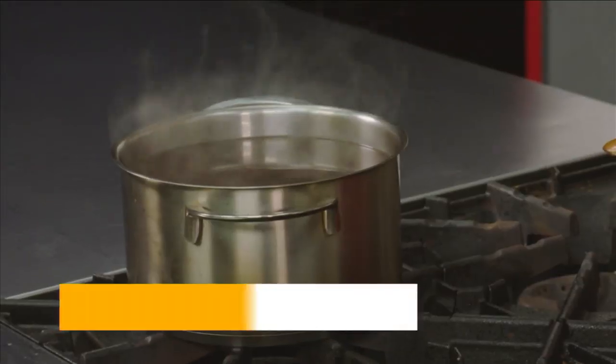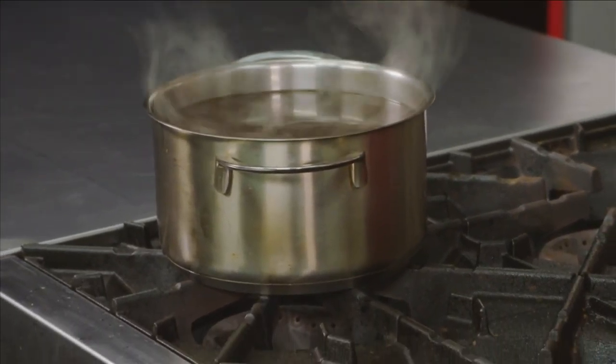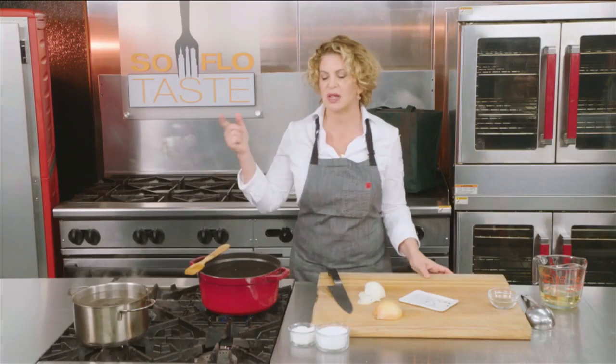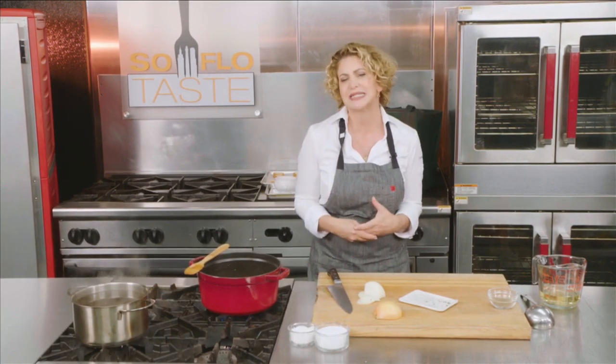So you can buy low or no sodium beef broth. I highly recommend you buy it because it takes a long time to make beef broth. So I'm gonna go ahead and let this reduce. I'll add my broth, come right back. We have a lot to do today. Beautiful classic dishes. I can't wait to share them with you.